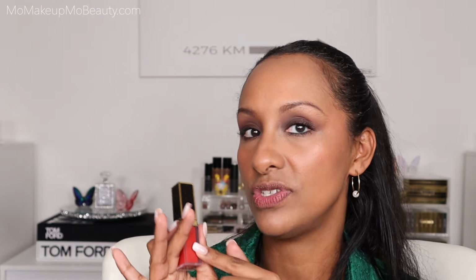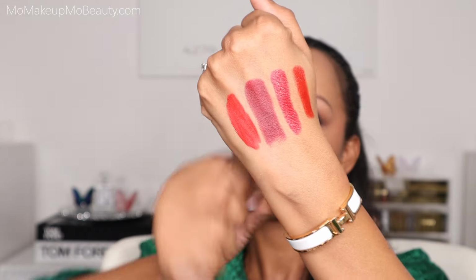I don't like these, but I want to use this. I'll show you how I'm going to use this just for longevity, because at your parties you're going to eat, you're going to drink, you're going to want your lip color to last and wear. This has pretty good staying power, but I don't like how matte and drying it is personally, but not to say the product is bad. This is the Liquid Lip Luxe in the shade 129 Cardinal Red. This is a real pretty red color. It's pretty. We're going to use that as a base.